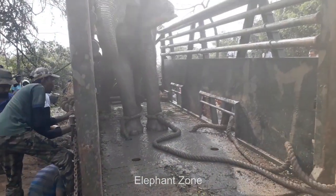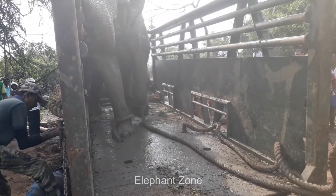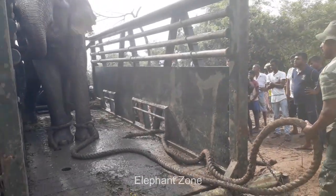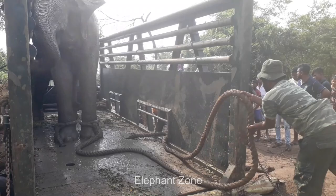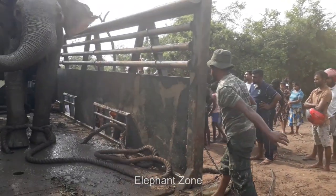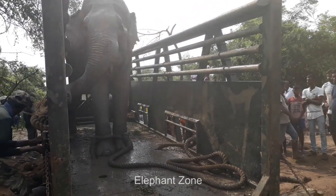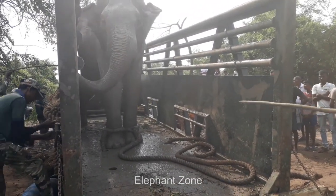The elephant is moved away to a safer region for its own safety. He has killed 2 people in the village and damaged the houses and cultivations of farmers. There's a high risk for this elephant to be killed by outraged farmers using gun shootings or explosive traps. That's why the wildlife officers decided to translocate the elephant.